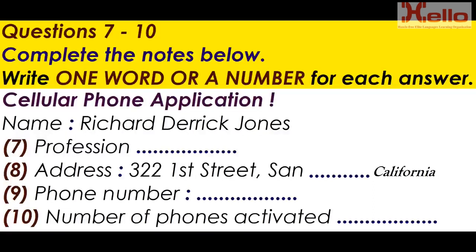And phone number, please. 621-360-7601. Oh, sorry, that's the wrong number. 621-360-7610. How many phones do you want activated onto your plan? 2 for now. Thank you very much. Your phones will be ready in a minute.